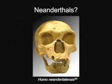Now, we know you're all asking, what about Neanderthals? Well, Homo neanderthalensis was a side lineage. They were very successful for a time, but they've gone extinct. Based on the current evidence, they did not contribute to the genome of modern humans.